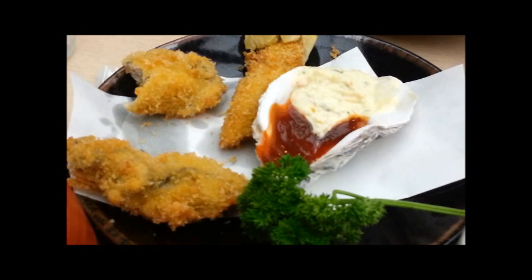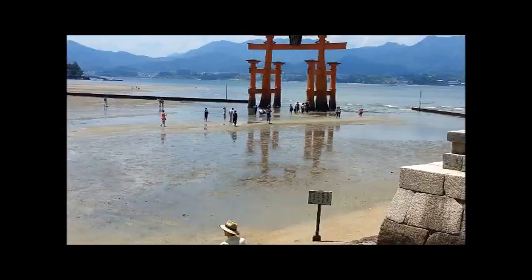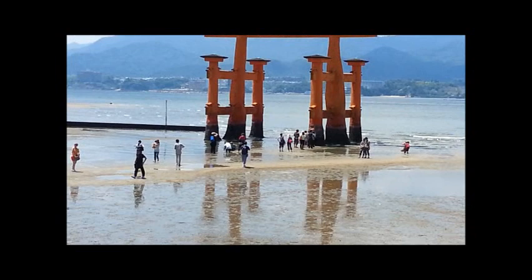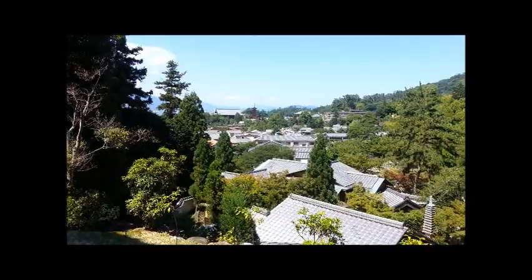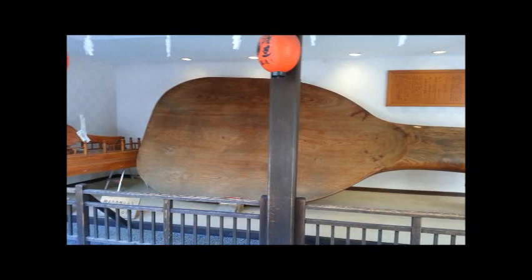Fried oyster lunch on Miyajima. Here's the gate as we're approaching low tide. Can't believe that we kayaked through that just a few hours ago. There is the torii gate in all its grandeur at low tide. Thought you knew about rice paddles before this? You were wrong.